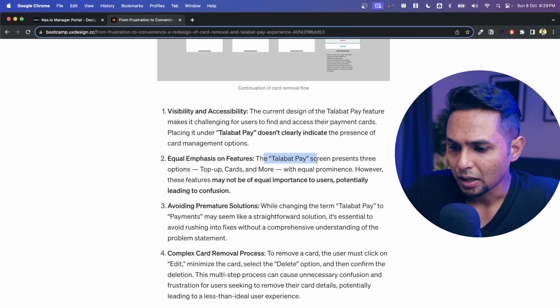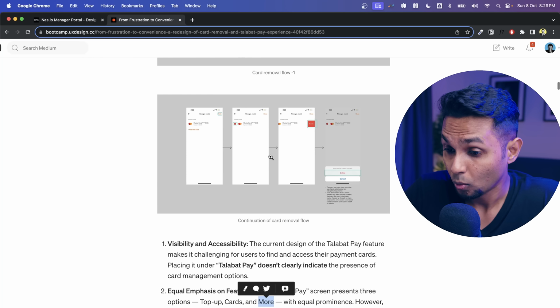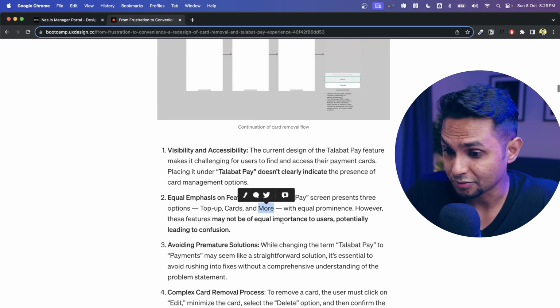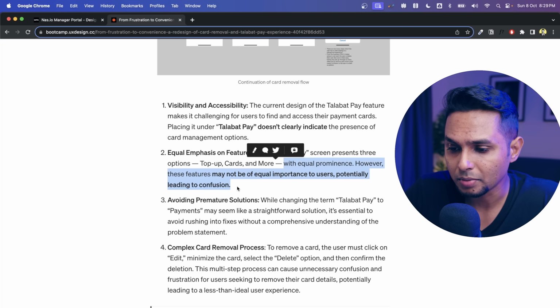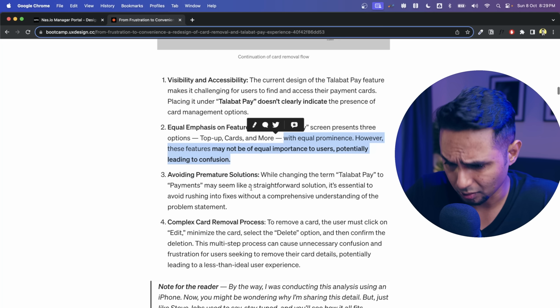Okay, I think that's what he's talking about. Let's go ahead and see. Equal emphasis on features. The Talabat Pay screen presents 3 options: top up, cards, and more. Now, what is more? We still don't know. We'll have to tap and see. With equal prominence, however, these features may not be equally important for users, potentially leading to confusion.